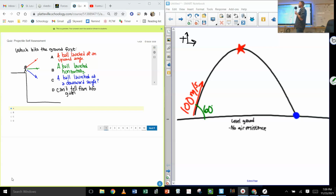One that's launched at an upward angle or horizontal? It's going to be the one that's launched downwards. Letter C. Because you're throwing it, you're giving it an initial velocity down, so it's definitely going to hit the ground before the rest of them.